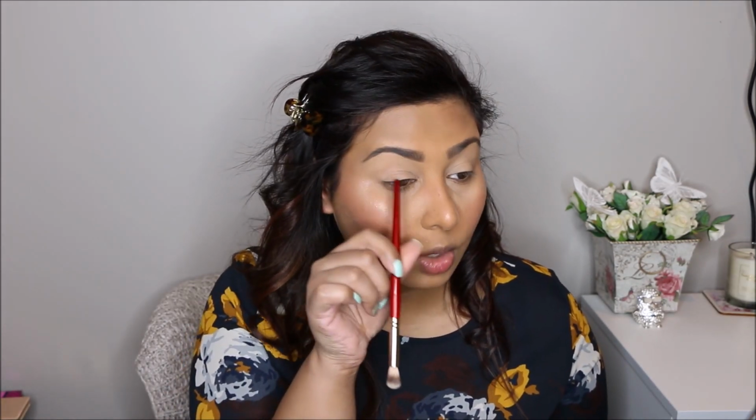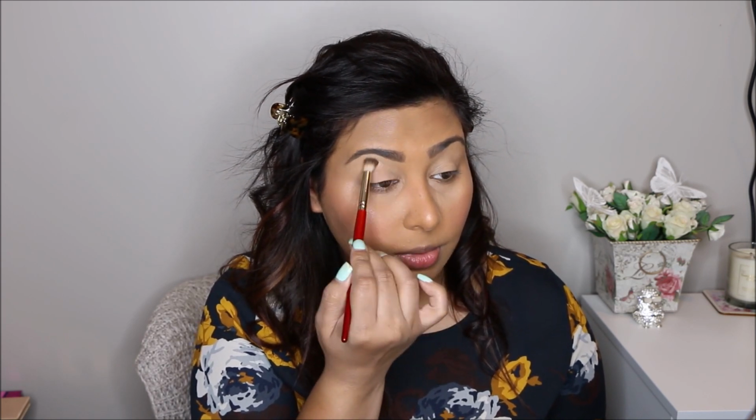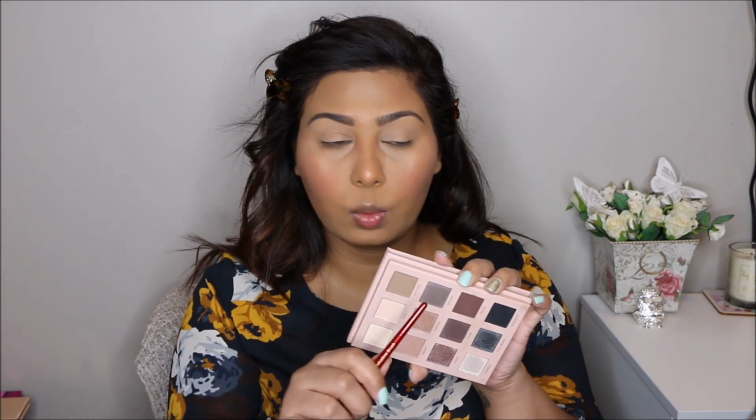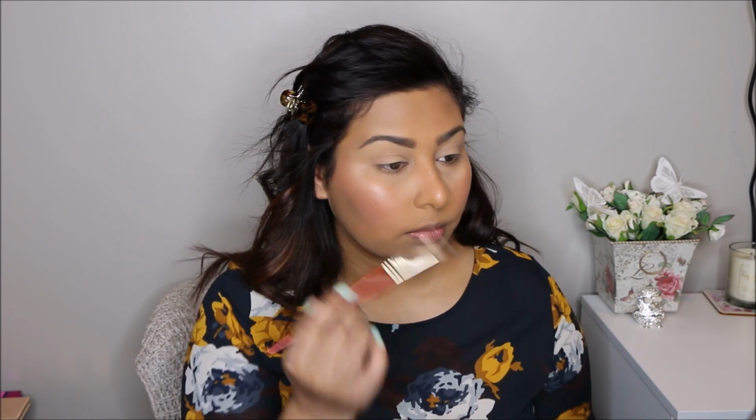Basically covering my whole eye and my crease as well, maybe a little bit higher than my crease. I'm gonna go in with this color called Blush into my crease. Next, I'm gonna go in with this color right here. This one's called Mischief, and this is going very slightly all over my eyelid as well as in my crease, just to add a little bit of depth.